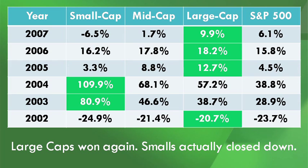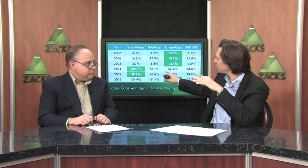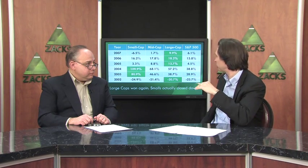Mids, they hung in there. They barely posted a positive return. But interestingly, the small caps not only underperformed the S&P, they actually lost 6.5%. So it was interesting to see how that group was actually a net loser on the year.